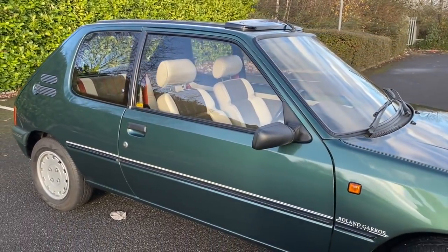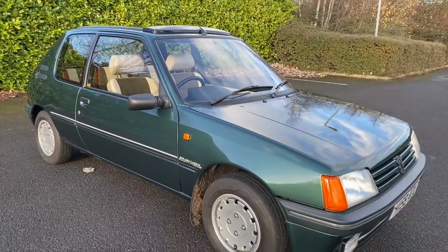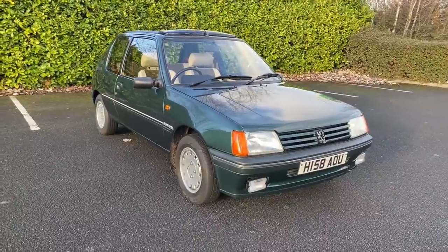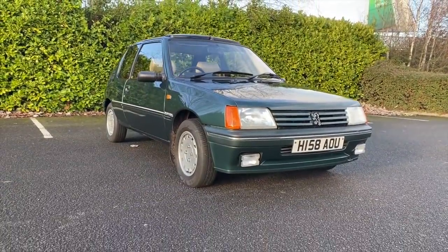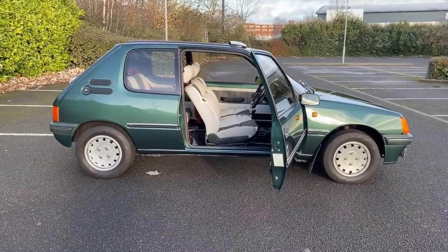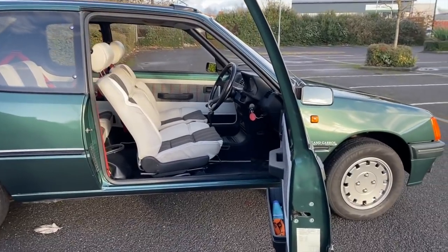This of course is a later 205 and therefore has the TU engine in, and the engine that we're testing today is the standard that it was fitted with, the 1360cc. It's a manual 5-speed, and I believe that was the only option for the Roland Garros special edition because that's all that's mentioned in the brochure.